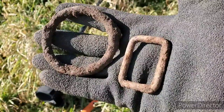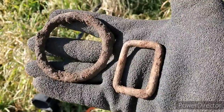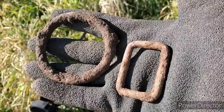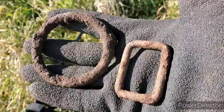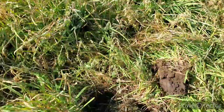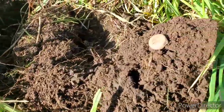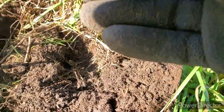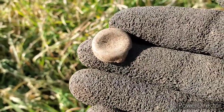So a couple of pieces, a little bit of trash, but really not very much out here. I don't know why I never get sick of digging these. I do like finding coins and other tools and household items, but I really don't mind digging items that would have been used for farming. And very excited for another first today. Just dug this hole and out popped this. This is what I believe to be part of a two-piece button.